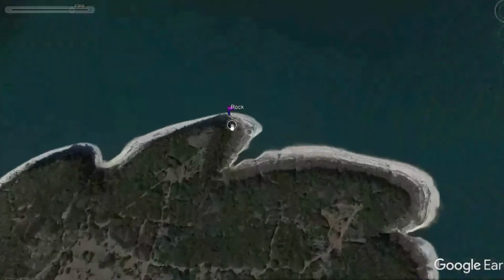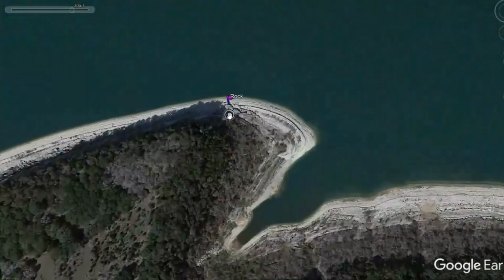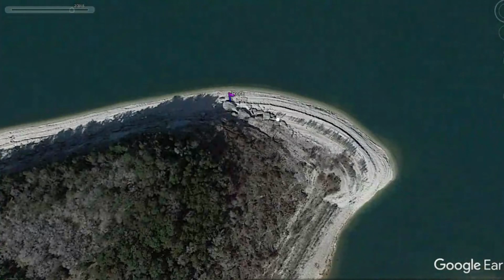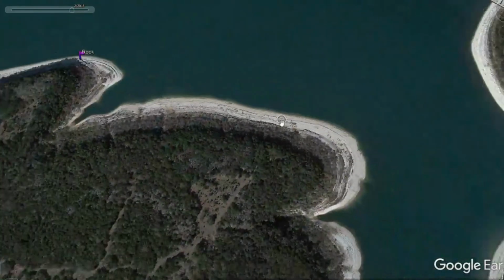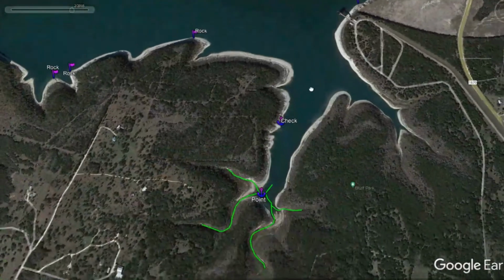You got some more rock out here, and I know there's rock all along, but these are special little areas like this right here. Look at how big these rocks are compared to everything else around them. And again, you can see the shadows. And so the shadows are really key. It means you got something they can actually hide behind and use as a home.